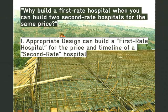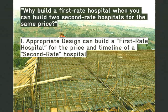The first was, with appropriate design, or contextually based design, we can build a first-rate hospital for the price and the timeline of a second-rate hospital. That's a profound notion, that design intervention can address those 2 metrics, which we seem to think are the important ones for, say, second-rate hospitals.